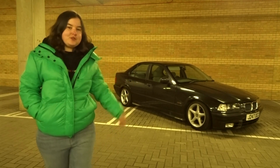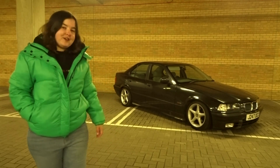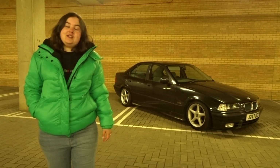This is the reason I sold the Celica, to get my number one baby back on the road, and she looks so good. I never thought she'd be lowered this quick, this soon, but yeah, we had to lower her just to get her through the MOT. Basically, it was the only option.